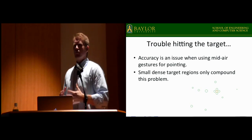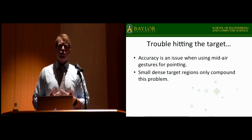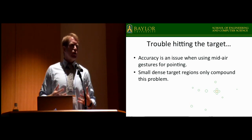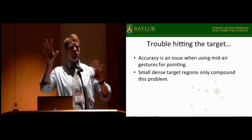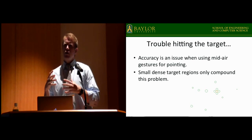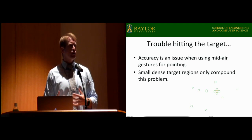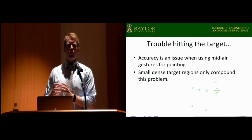Now, one of the big things about gesture is accuracy. And accuracy has been a large problem with gesture in terms of hitting close together targets, specifically when using mid-air gestures for pointing. A lot of the current usages allow us to have interactions where our targets are spread out in large-scale screens. However, as we begin to use these interactions in more and more applications, the targets are going to become a lot more dense. And even when we start to consider potentially swapping out our keyboard and mouse interaction with gesture, then the targets are going to be even tighter in terms of how we're going to be interacting.